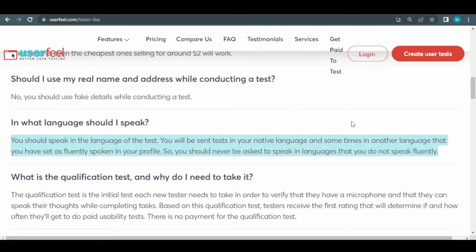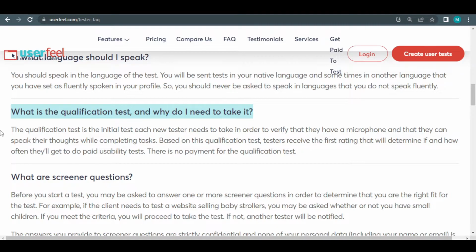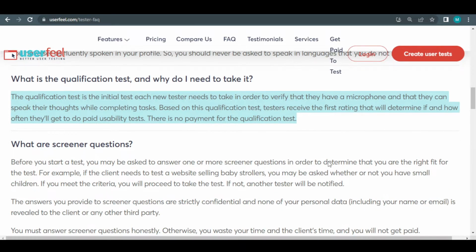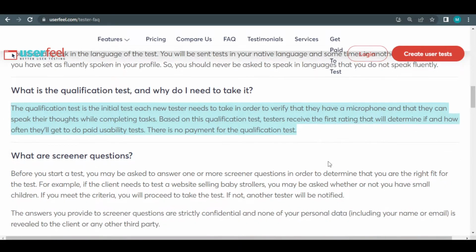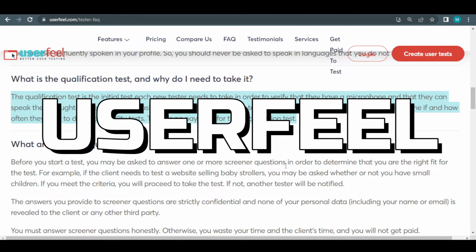What is the purpose of the qualifying test and why should I take it? The qualifying test is a preliminary examination. Each new tester must place an order to ensure that they have a microphone and can communicate their thoughts while performing the assignments. Testers will earn the first grade based on this qualification test, which will determine if and how often they will be invited to paid usability testing. The qualification test is free, and it can be found at userfeel.com.